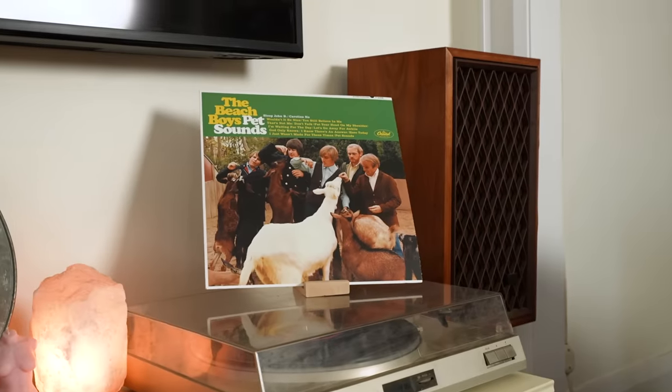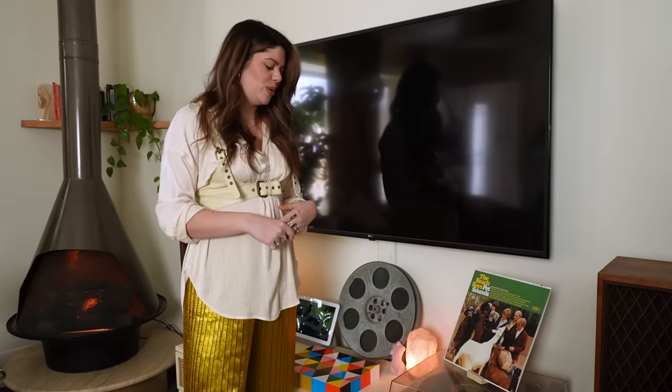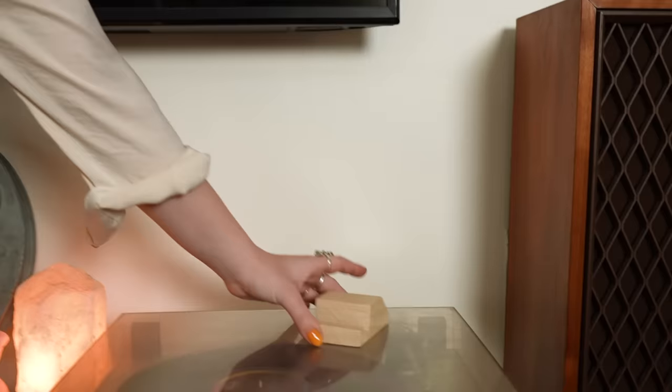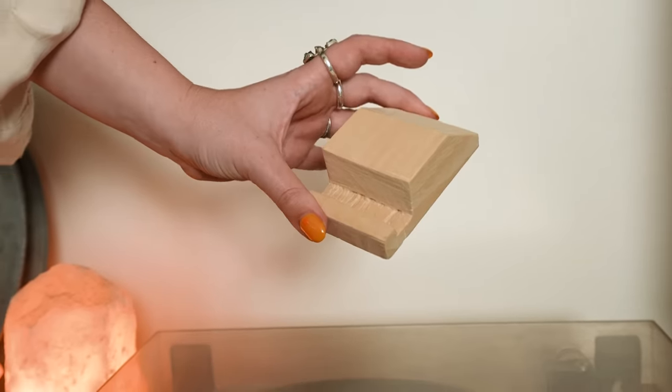Down here we have the record player. This was actually my mom's from her first home, so I think it's pretty cool that it got passed on to me. This little record stand that tells us what's playing was made by Nick, one of my editors, for Secret Santa this year, and I love it so much.